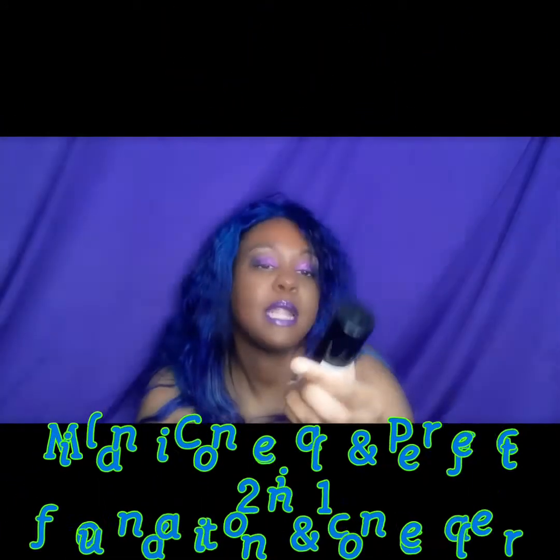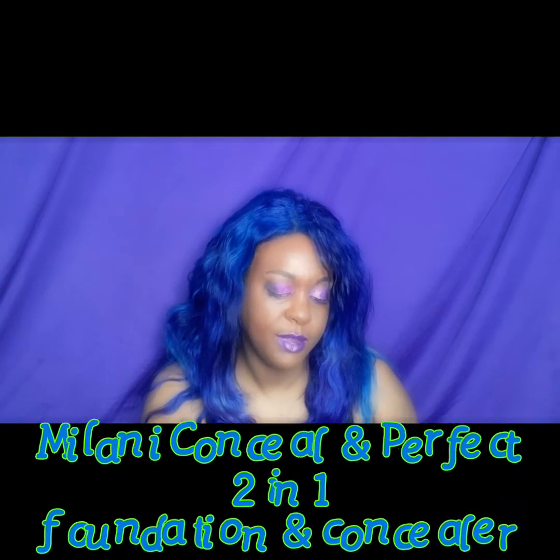I am currently wearing the Milani Concealing Perfect 2-in-1 foundation and concealer. I didn't know they made foundations that were a concealer and a foundation. I didn't know that was a thing. You learn something new every day, apparently. But that is what I currently have on. I haven't worn it long enough to give you guys an actual thought behind it, but it's cool. It went on smooth. I didn't need 20,000 pumps either, but it did the task at hand.